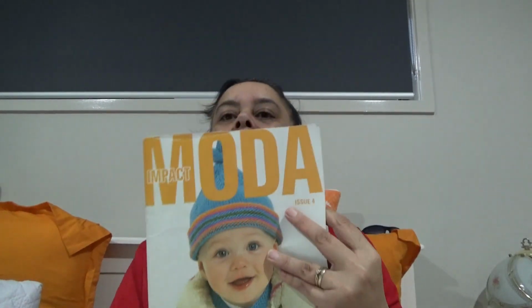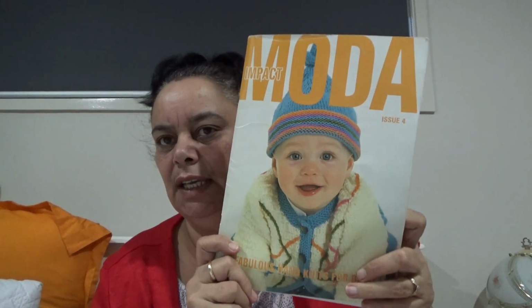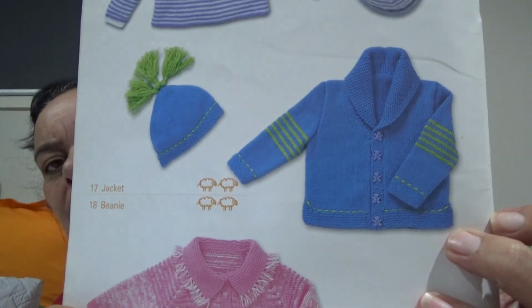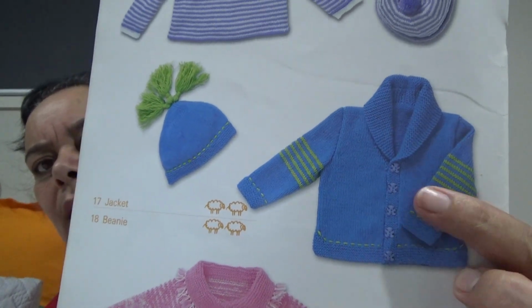And then the other thing that I've been working on, I've been out in the craft garage working on customer finishes. So this is my nighttime stuff. I started knitting a cardigan for my little grandson. So this is it. It's in a book called Moda. I've had this book for years, and I've knitted this cardigan before. I knitted it for my son, but now I'm knitting it again for Spencer. So it's that blue one, this one here.